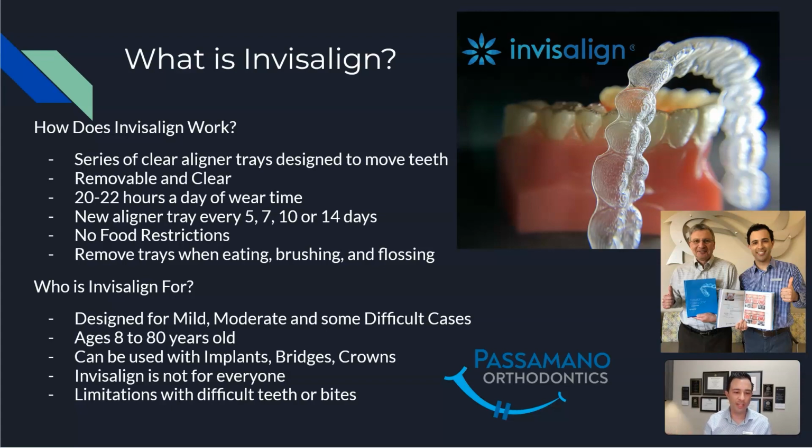So, who is Invisalign designed for? Invisalign is designed for mild, moderate, and some difficult cases. The reason why I say some is because Invisalign isn't for everybody, but it can be served for most people. The ages that we use Invisalign are from 8 to 80, and it can be used with implants, bridges, and crowns. And there are limitations for difficult teeth, such as a lot of rotation or a lot of root movement.